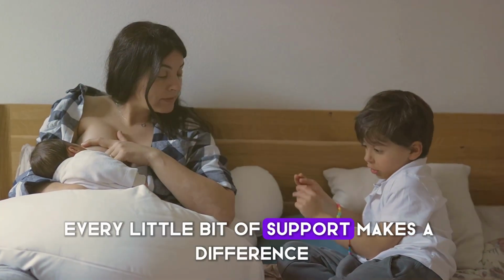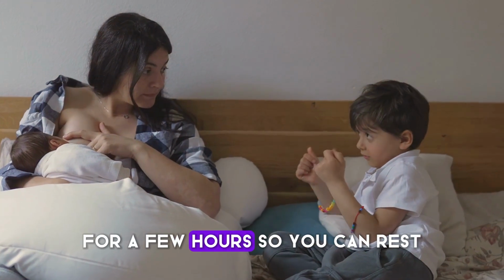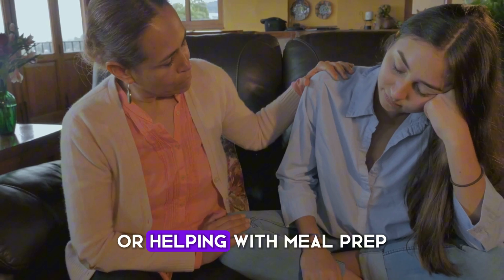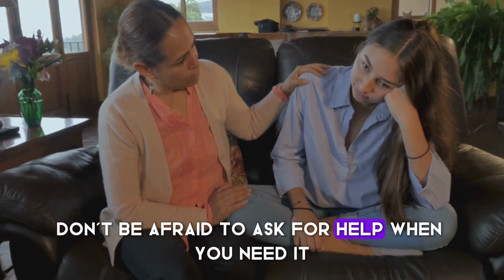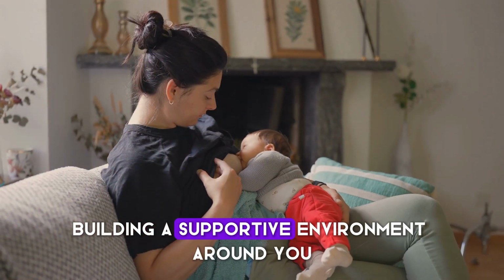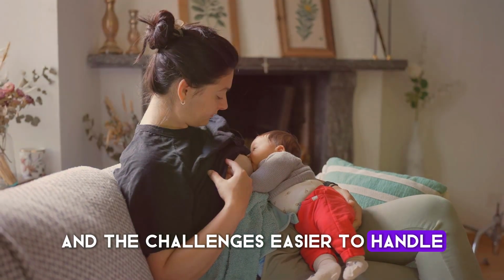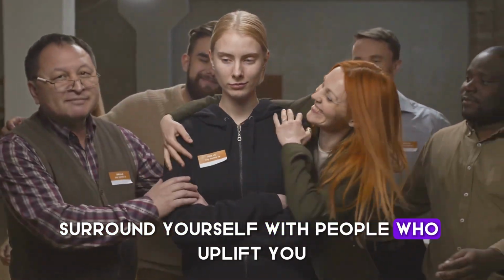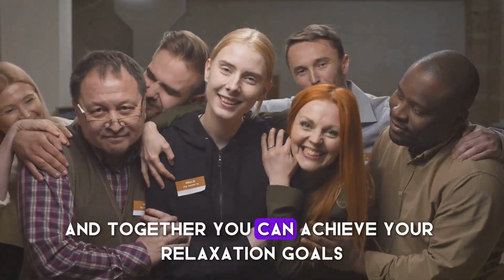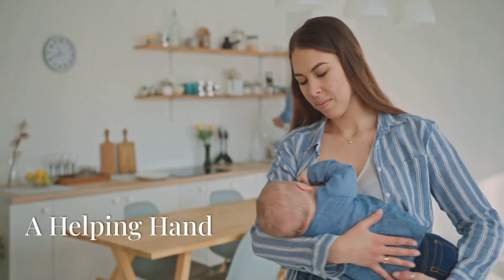Every little bit of support makes a difference. It can be as simple as someone watching the baby for a few hours so you can rest, or helping with meal prep to ensure you're well nourished. Don't be afraid to ask for help when you need it. Building a supportive environment around you makes the journey brighter and the challenges easier to handle. Remember, you are not alone in this. Surround yourself with people who uplift you, and together you can achieve your relactation goals.